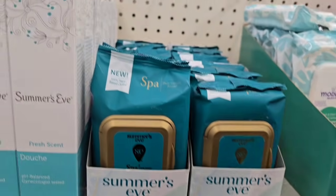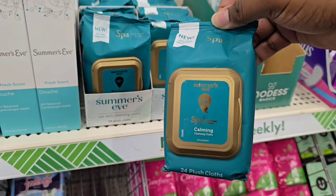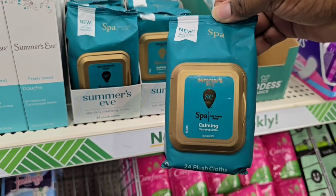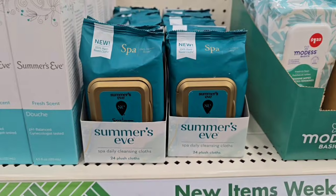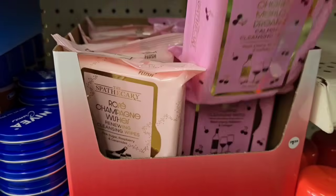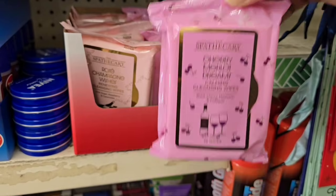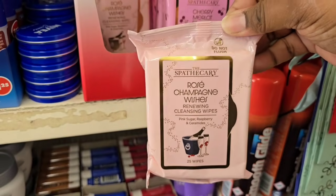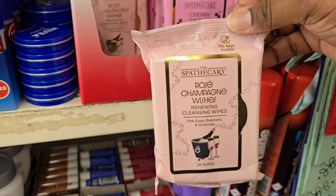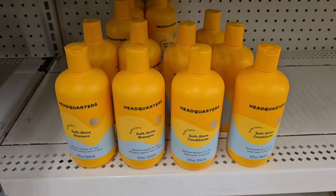This was another new item. These are the 24 pack of the Summer's Eve brand wipes. You guys are starting to get more and more name brands at the Dollar Tree, and I am here for it. They also have some wipes with the Dollar Tree scents. This one is a Cherry Merlot Dream. They also have this other one with the Rosé Champagne. So be on the lookout for these. They just put all these wipes on the shelf.